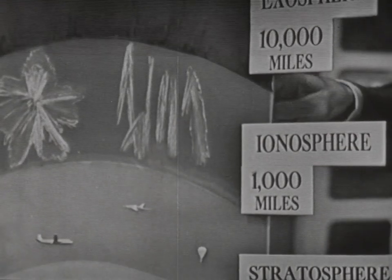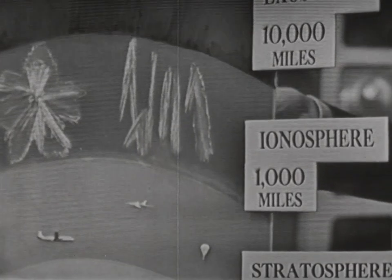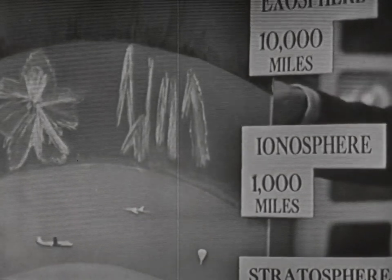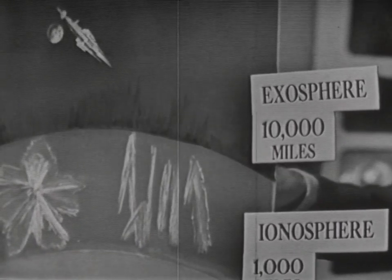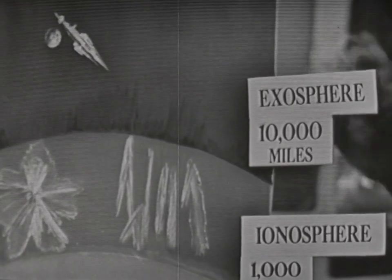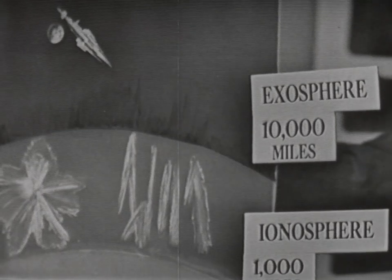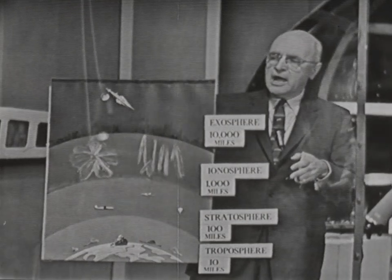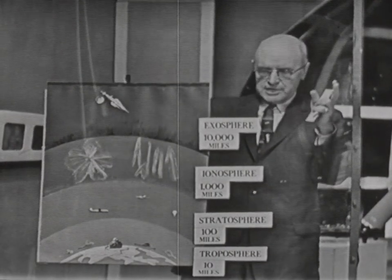Layers in this sphere, in this level, the ionosphere, are responsible, for example, for the excellence of the reception of our radio programs. When the ionosphere is disrupted by this bombardment of the sun, its reflecting power is destroyed, and we don't get the radio programs, for example, that are reflected up from the broadcasting station down again to our receivers. We think that this same bombardment is also responsible for the aurora. Above the ionosphere, of course, is the exosphere, the border of outer space.